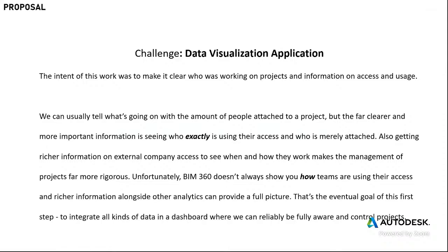So we wanted to address the data visualization challenge, and the intent really is to bring the access and usage information into our other sources of information that we have within our company, and use those together to form a new dashboard of unitized data and information. Now, I can't speak to Tade, but I'm so fresh to Forge that this was just a deep learning experience. So it's been humbling, but I think we have wrapped our heads around how some of the information works and how we can go further. We wanted to bring in deeper usage and access information, as opposed to merely who's attached and having to go into project by project in BIM 360, that is, to see how teams are using their access and how license usage is happening, and to be able to see which companies are working on which projects, who's an admin, and so on and so forth.